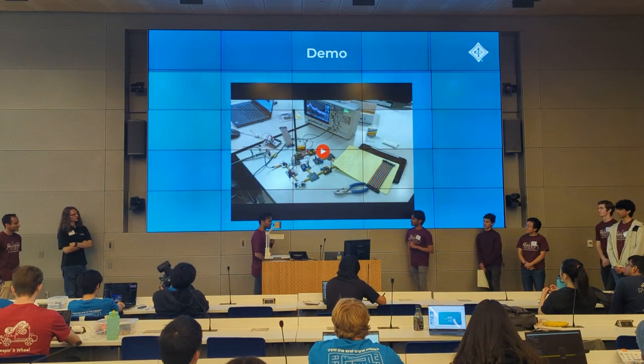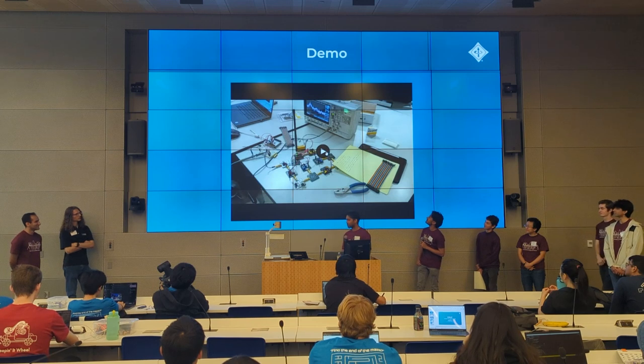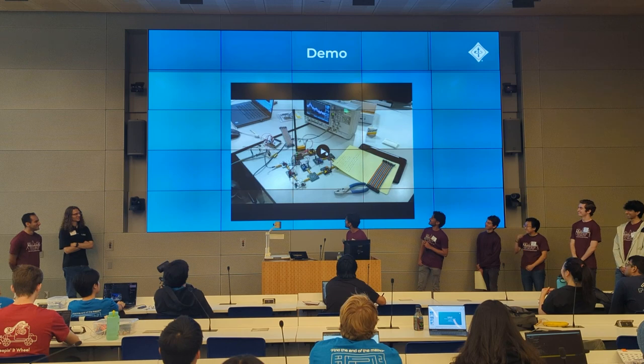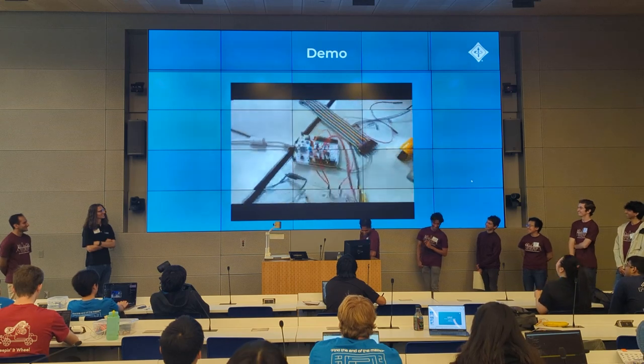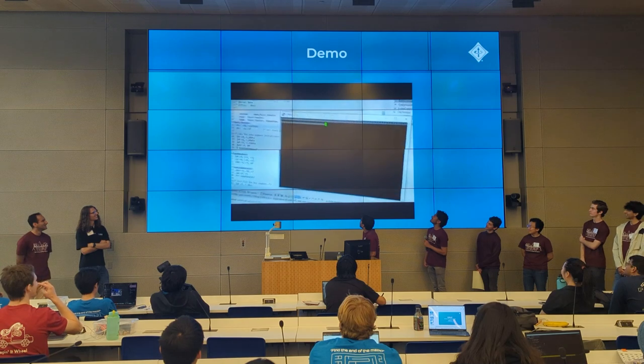Yeah, great. So putting it all together, we actually got our first working product in the project history 3 days ago. So this is our setup. The receiver board. We're sending the letter H.